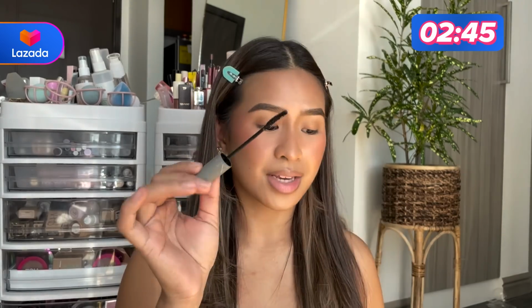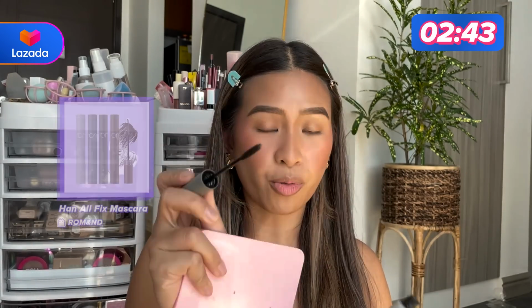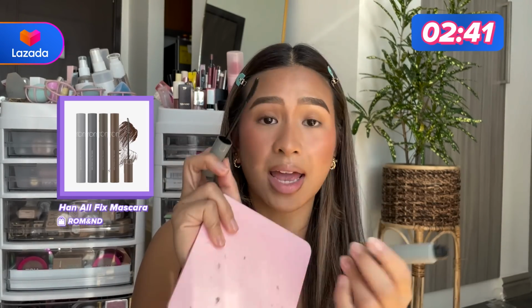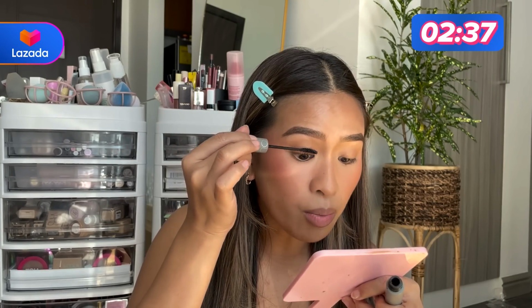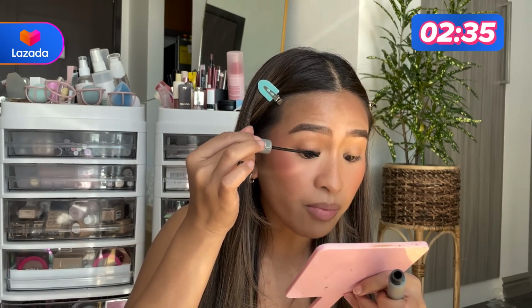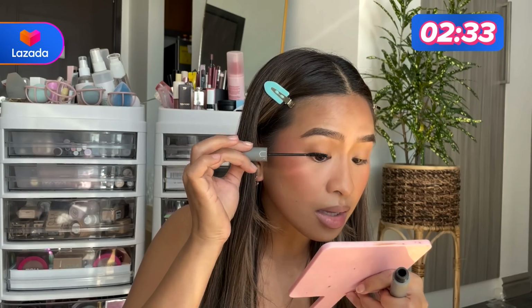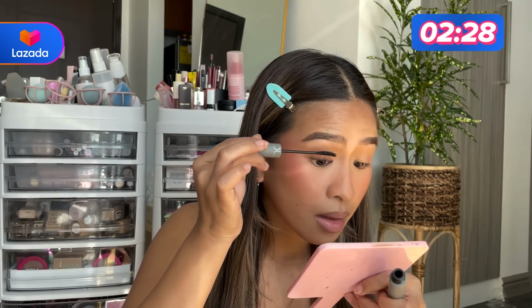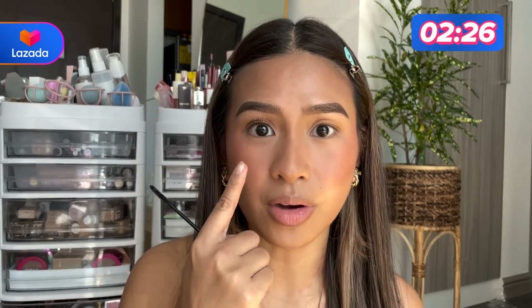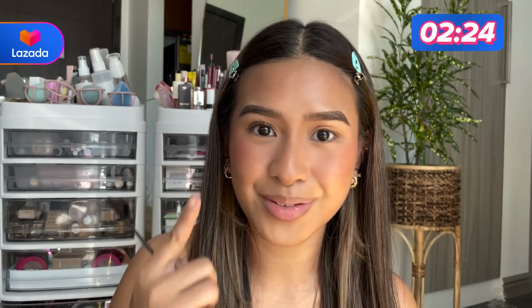For mascara, this is a recent fave. It's the Romand Hand All Fix Mascara in L01. So this is the lengthening one. I love this so much because it keeps the curl of my lashes and it really lengthens them. Like this is only one coat. Do you see the difference? Look at that.